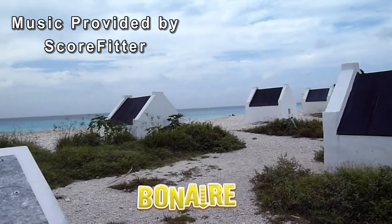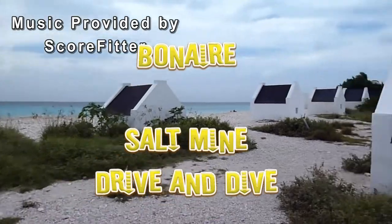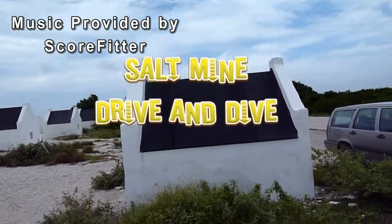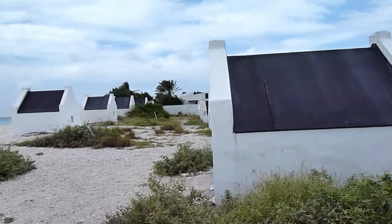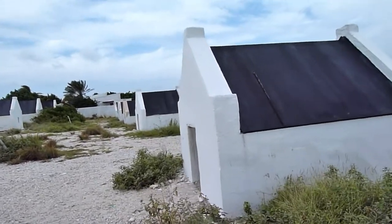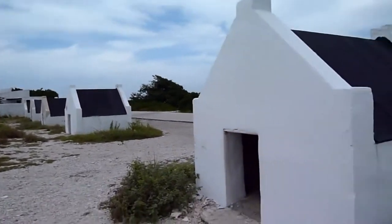Okay, well, these are the slave huts built in order to have slaves take care of the salt, which I guess the camera will get later on. They did salt mining here. And the slaves would sleep here at night.